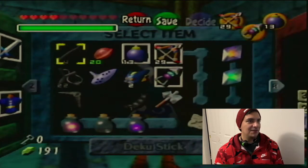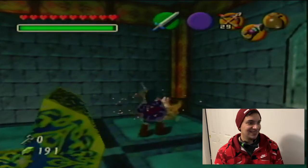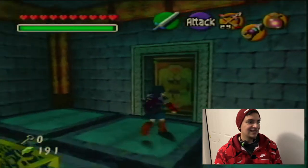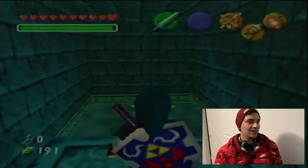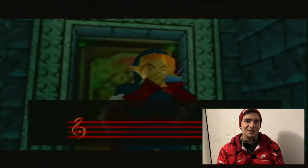Alright, I'm gonna fill up on fairies here. Or at least get this one. Okay, hopefully this one has one. Okay, good. So for this, again, I'm gonna warp out of here, head back to the entrance, and I'll see you in a few.